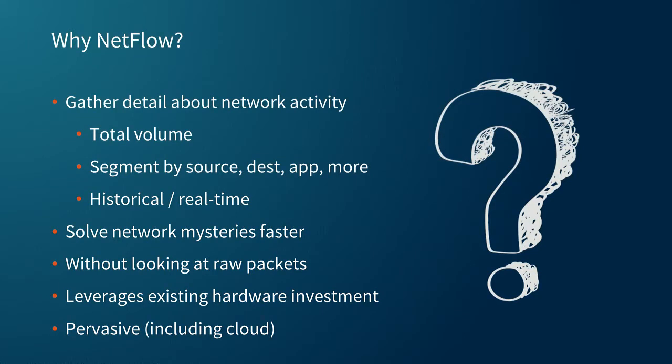So we might ask also, why NetFlow? The big advantage is the ability to gather detail about network activity without having to collect or decode all of the raw packet data. So in that way, it's a very lightweight monitoring technology, and it leverages the hardware that you already have deployed in your network. So you don't have to add new sensors, hardware, packet brokers, other things that you might have to do to look at that raw packet data.